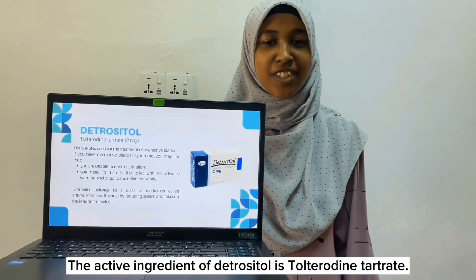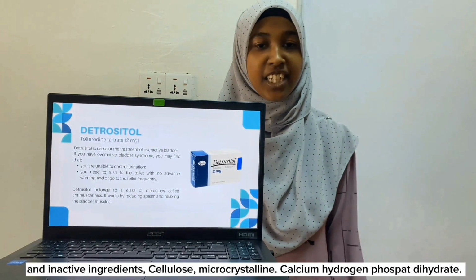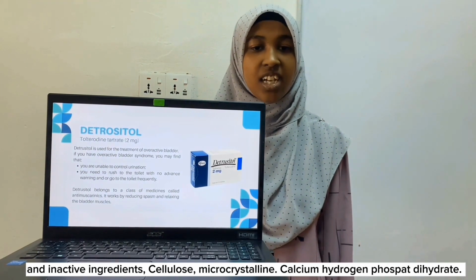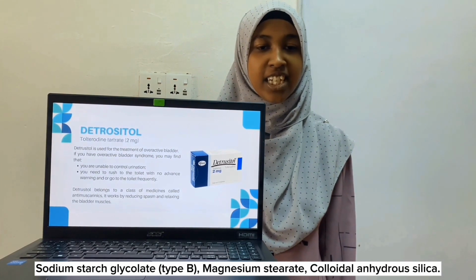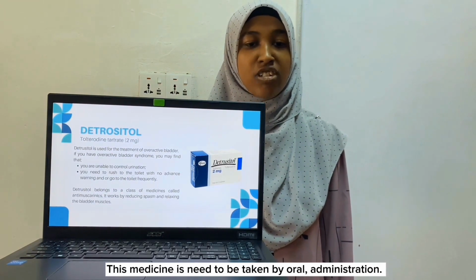The active ingredient of Detrositol is tolterodine tartrate and the inactive ingredients are cellulose microcrystalline, calcium hydrogen phosphate dihydrate, sodium starch glycolate, magnesium stearate, colloidal hydrous silica. Okay, this medicine needs to be taken by oral administration.